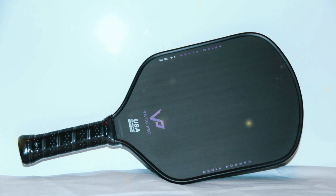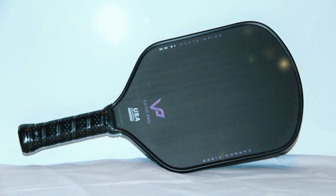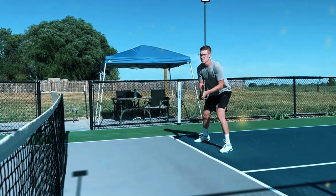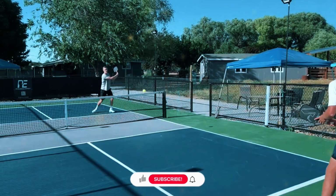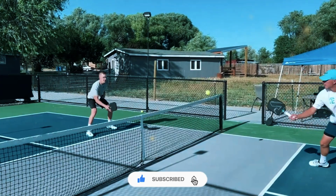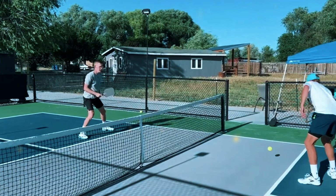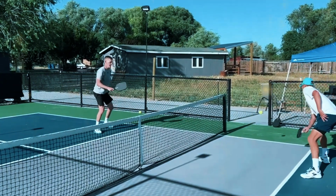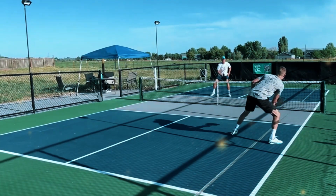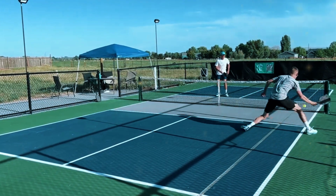Additionally, the ergonomic handle enhances comfort, allowing for extended play sessions without fatigue, making it an excellent companion for intense matches or practice sessions. The Prism Flash's ability to generate spin is unmatched in its class, giving players added confidence in executing topspin and slice shots for an extra edge in their gameplay. Its balanced weight distribution ensures quick reaction times, making it particularly effective in fast-paced exchanges.